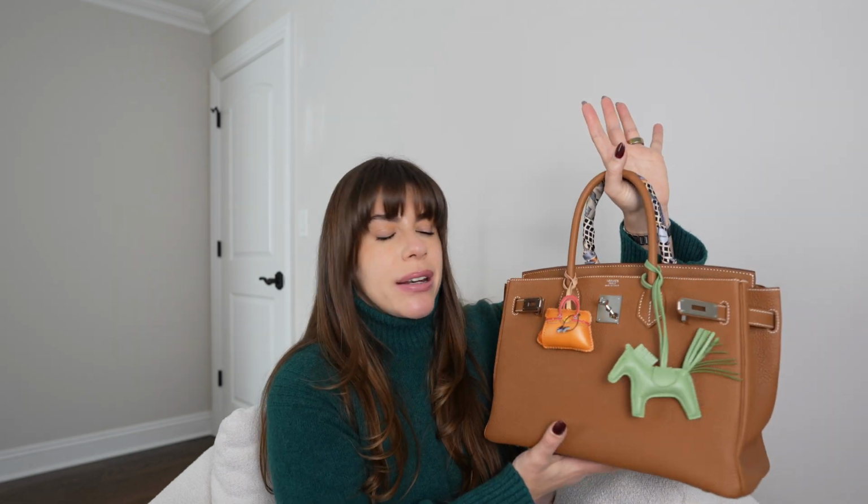But the next item on my list that I am wearing very often these days is, of course, my Birkin 30. I adore this bag. Obviously, once you get a Birkin, you just want to keep wearing it over and over again. What I don't have on this list today is my Eveline. I think my Eveline is kind of middle of the road. I do wear it often, but not that often.